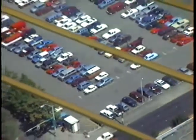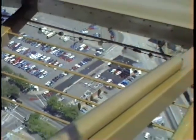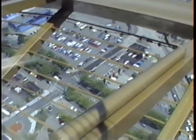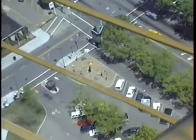Are you going to get more questions? That drought question? I already got that. Oh, okay. There's the drought garden right directly below us. Is the drought garden center frame there? There it is.